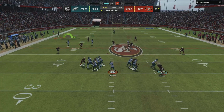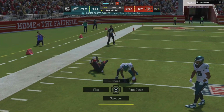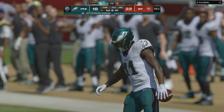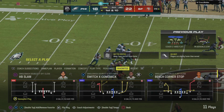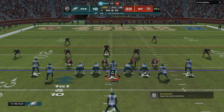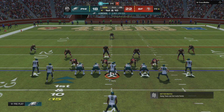Back to throw here. That's going to be caught downfield by Brown. And he'll go down, but not before getting this inside the 30. 33 yards that time. What a game he's having. They've not been able to stop him or even slow him down. He's got 2 touchdowns already. That could have been a 3rd.